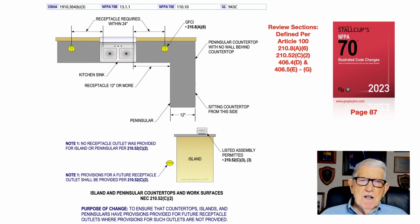210.8 with GFCI protection and 210.12 for AFCI protection, 210.52(C)(2) for the installation rules, and then in the countertops and workspace areas where the types of receptacles could be installed is in 406.4(D) as in dog and 406.5(E) through (G). And that's what this purpose of change is all about, is providing relief from the 2020 edition of the NEC by only requiring a means to be provided if a plug was to be added later.